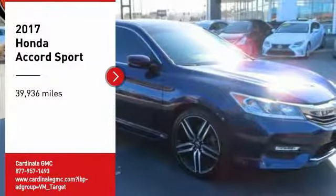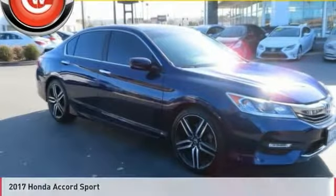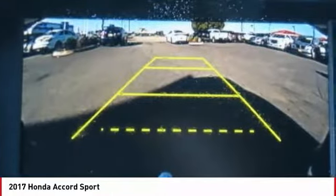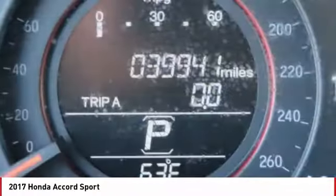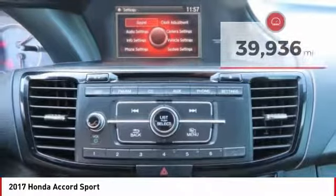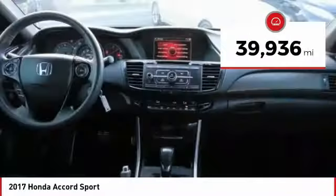Looking for the right vehicle? Check out the 2017 Accord. Ingeniously simple, yet overflowing with luxury and technological creativity. All that and more in the Accord. This vehicle has less than 40,000 miles.